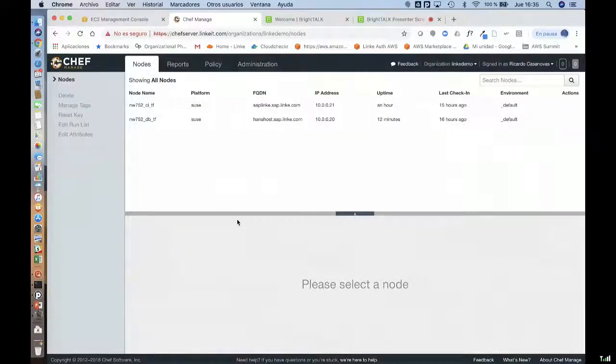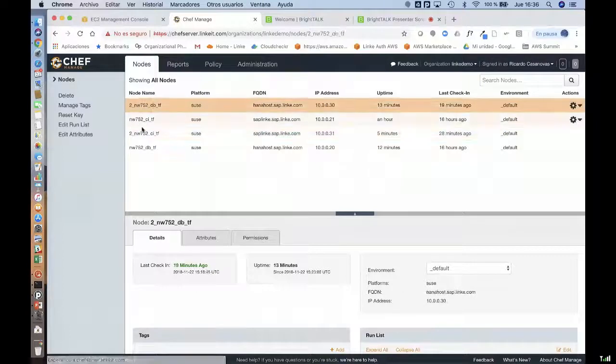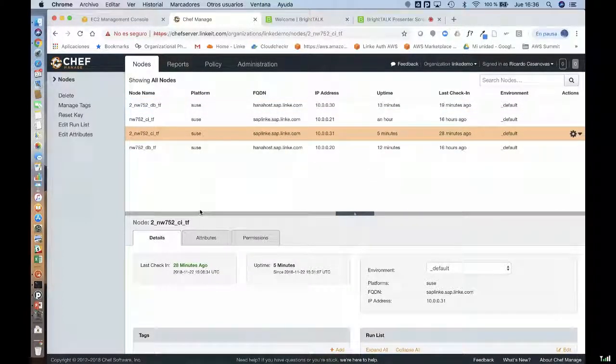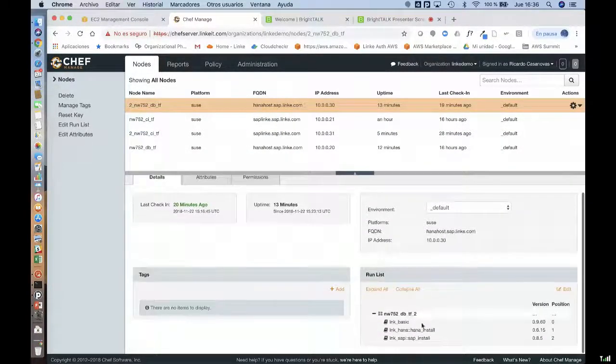So let's have a look now at our Chef server. Let me refresh the screen. Here we see the nodes, and we only see the nodes that were created before. So if we refresh the screen, we should see now, as you see here, the new nodes that have been created and bootstrapped into our Chef server. Here, in the Chef server, we see that our different nodes have a run list, which is the sequence of cookbooks, recipes, and configuration we want for each of the nodes, and this is how Chef delivers to the different nodes all their configuration and all the execution path of operations they need to do.